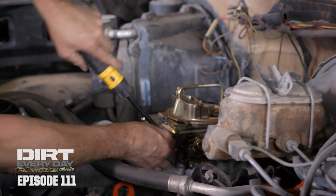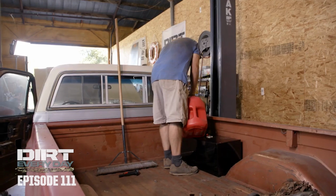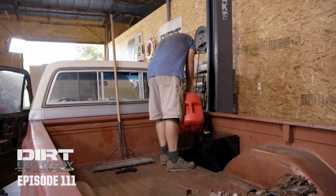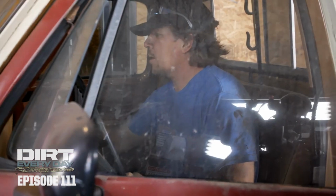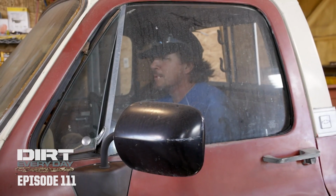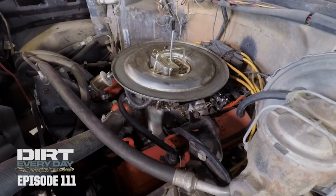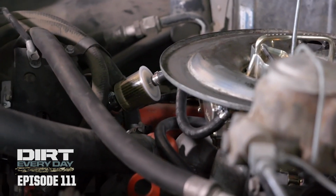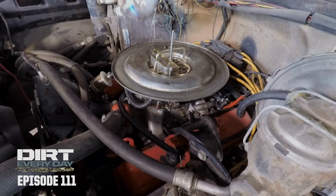The truck is on. Throttle cable's hooked up, return spring, vacuums. It's all good. We need fuel now and we can start it up. Cranking. Well, that sounds terrible. Oh, you got a filter full of nasty stuff up here. Well, good. That's good.